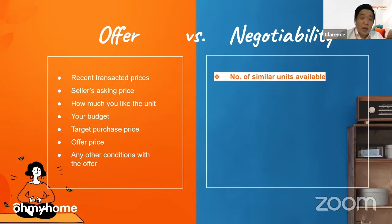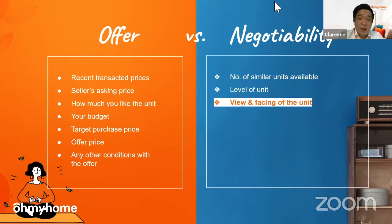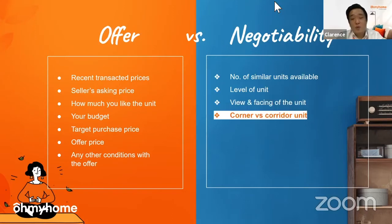That is so true. I also had a buyer who only wanted a high floor unit because that will give them an unblocked view of a reservoir. And furthermore, the unit was a corner unit with lots of privacy. So they were willing to fork out an additional $25,000 over another low floor corridor unit in the same block. So in this case, the level of the unit and the view, and being a corner unit, this made a difference to the final price.